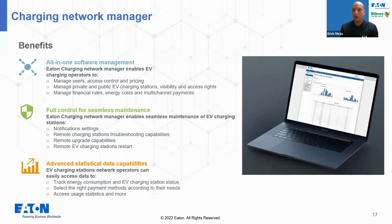Here, briefly, I just want to go over the charging network management systems that we offer, which go in tandem with these EV chargers and the smart breakers. We have the all-in-one software management, full control for continuous maintenance, and advanced statistical data capability. Our software enables the user to use the data to know when a charger is being used the most, and at what moment you should not be using the charger. If you want to turn off the breaker, this software enables you to make those decisions. Also, with the metering capabilities, a lot of people have given us feedback that they're interested in learning about the metering capabilities these breakers have. So this is a brief synopsis of the network manager system that we have for our solutions.